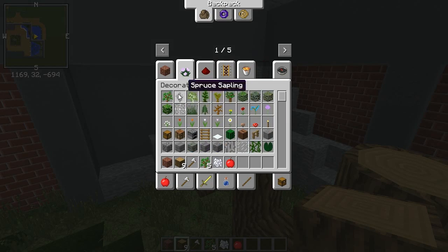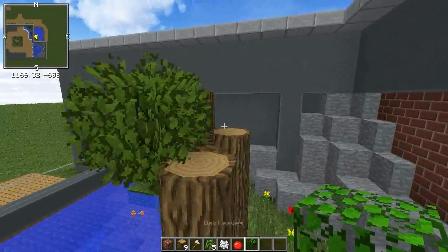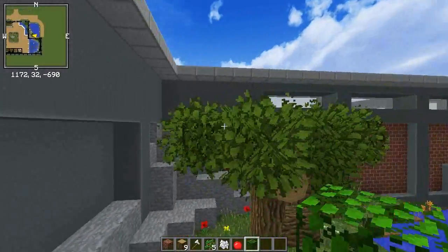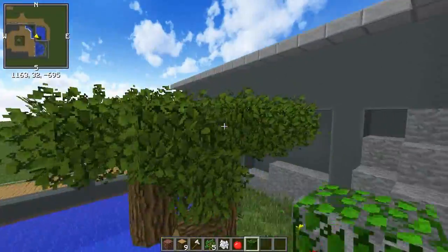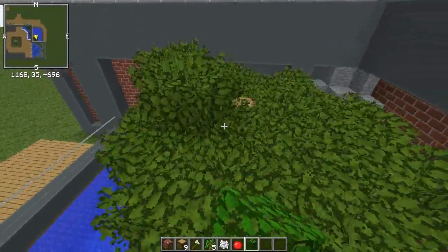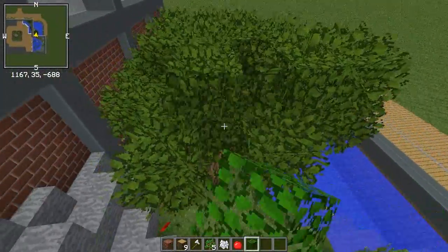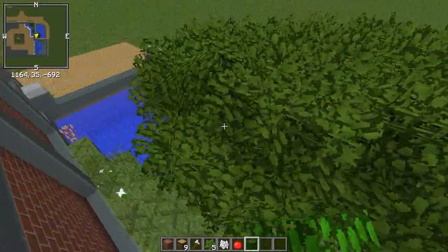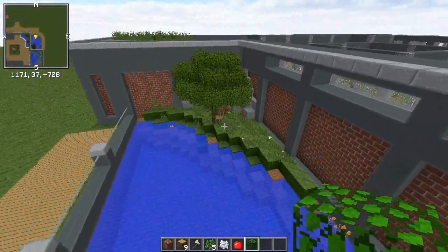And now we just go quickly grab the leaf block, and then we just go around like this in a bit of a random circle-y shape, and we will be hunky-dory. There we go. And Bob's your uncle. Tree.